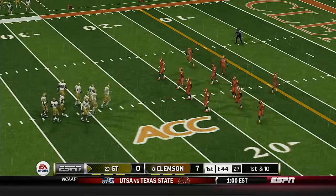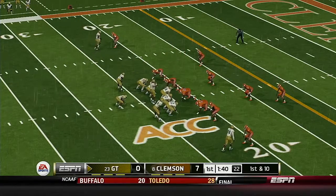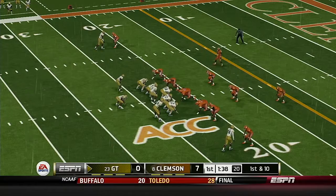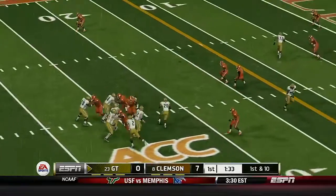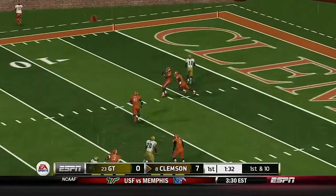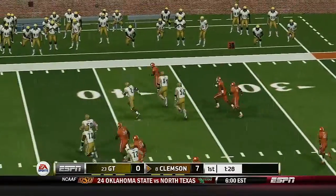From the 22-yard line, first down. He guns it, and he went way up, and he's got the interception. Here he goes.